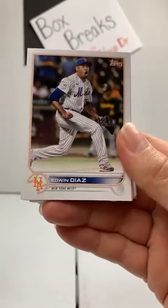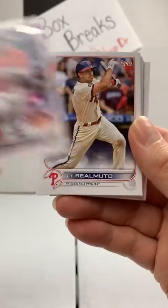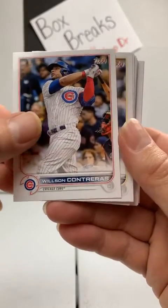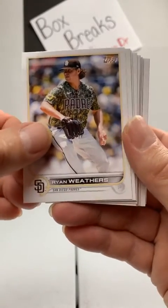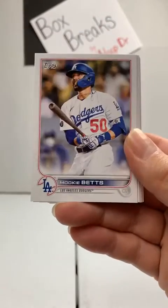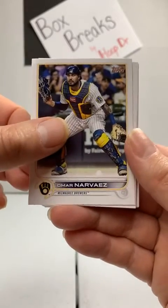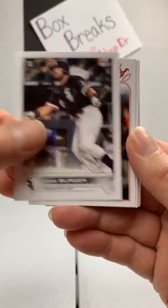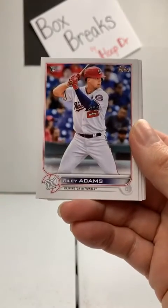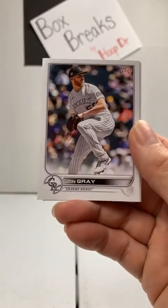Merrill Kelly, Arizona. Edwin Diaz, Mets. Park, rookie, Pirates. Bogaerts, Boston. Realmuto to the Phillies. Zach Thompson, Marlins, rookie. Contreras, that's a Cub. Ryan Weathers, Padres. Class A again, Cleveland. Danny Jansen, Blue Jays. Mookie Betts, Dodgers. Bobby Dalbec, Boston. Narvaez to the Brewers. Jake Burger, White Sox, rookie. Ronald Acuna Jr., Atlanta. Garcia, Milwaukee. Riley Adams, rookie, Washington. Austin Riley, Atlanta. Shane McClanahan, Tampa Bay.